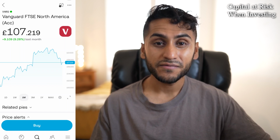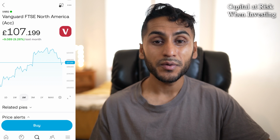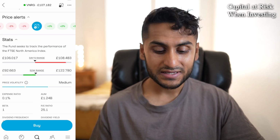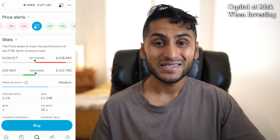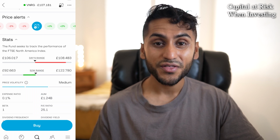So as the name suggests, North America should be a lot more diversified than just the USA. But in practice, we know that the USA, in terms of economy, is the number one economy all over the world, not just in North America. Now, this fund has an expense ratio of 0.1%, so it's 30% more expensive than the Vanguard S&P 500 alternative. Is it worth that extra 30% fee?